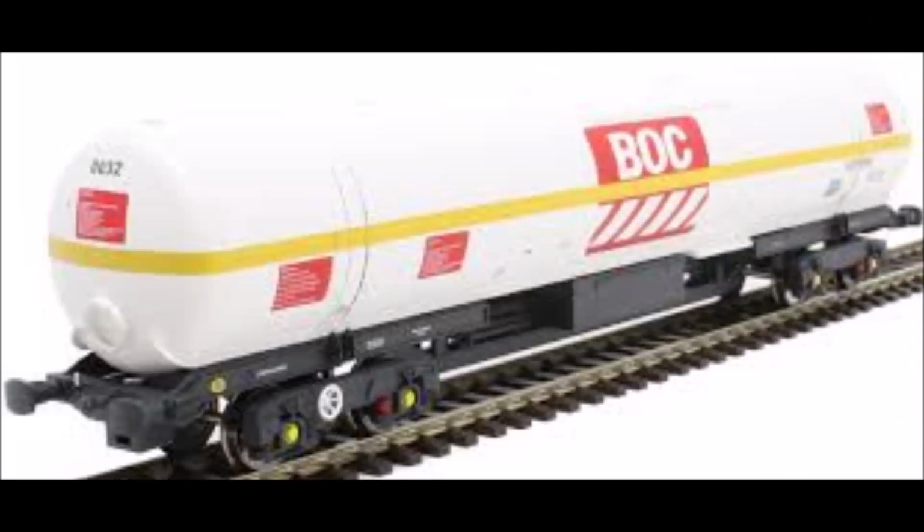Now, I'm coming right up to date with a Hélljan catalogue picture of a vehicle which is white with black or dark grey sole bars. This is a very modern vehicle, but it shows that the colour schemes that were around in British Railways time have continued. We've talked up until now about liquids. The white tanks are for gas. So this white one is for any gas that is being carried.